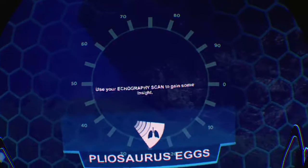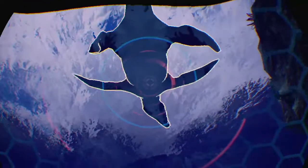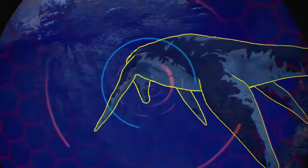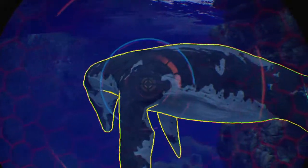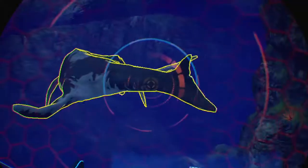Echography scan. Right, we're looking for the Pliosaurus eggs. Right, got the echography scan. Now which one is the lady Pliosaurus, to see the eggs? Where are... Oh, is it you? Is it you? I don't think it is you, is it? Must be the other one.